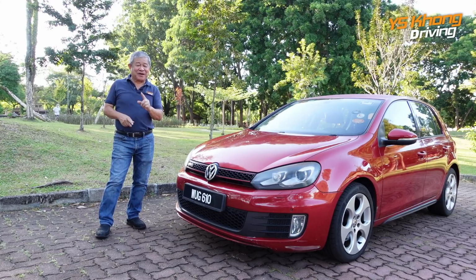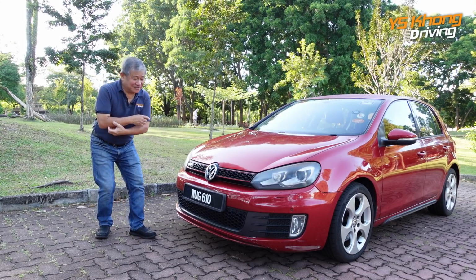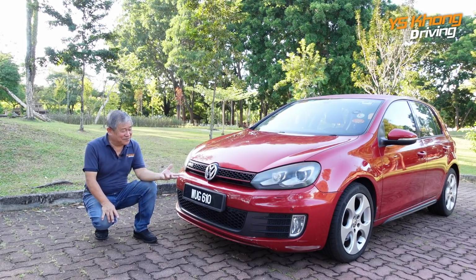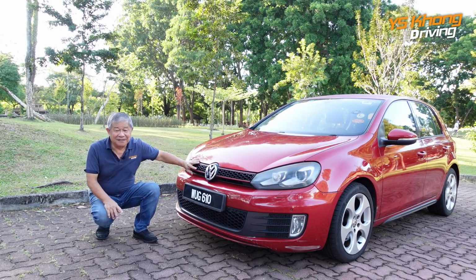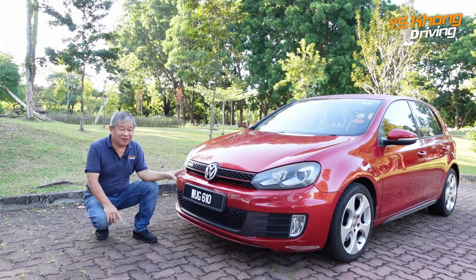Now, if you happen to have the same car, you will have noticed there are some slight differences. Yes, there are, because on a whim many years ago, there was somebody who did some work to his Golf GTI and he changed it to some aftermarket bumpers and grille. So what we did was we bought the entire set used from him and we fitted it onto this car. At that time it cost about 5,000 ringgit, but I think it's worth it.